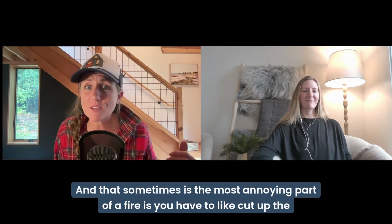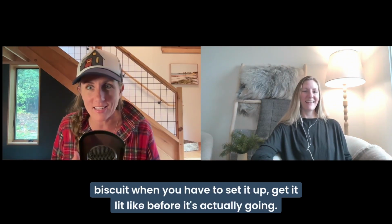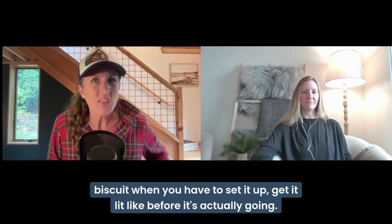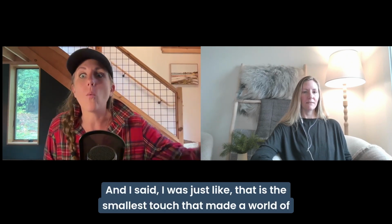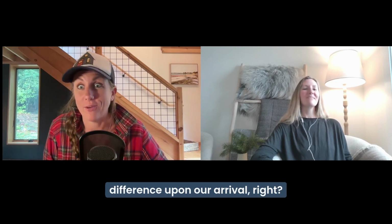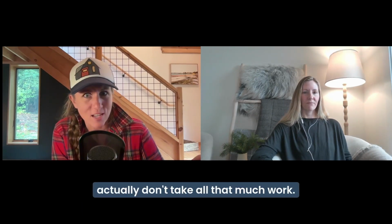Sometimes that's the most annoying part of a fire: you have to cut up the biscuit wood, set it up, and get it lit before it's actually going. Yes. And I was just like, that is the smallest touch that made a world of difference upon our arrival, right? Yeah. So I think sometimes it's thinking about what are those small things we can do that don't take all that much work.